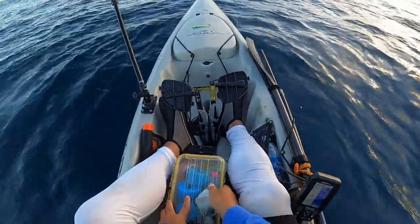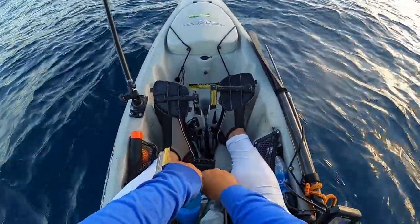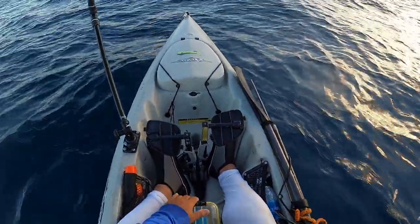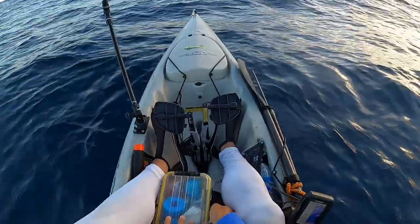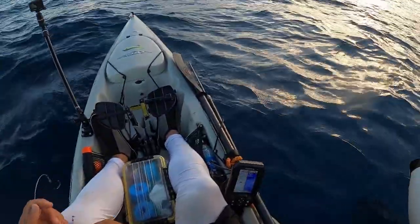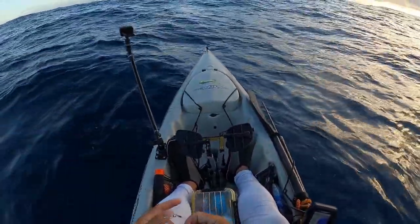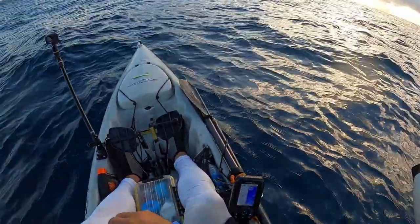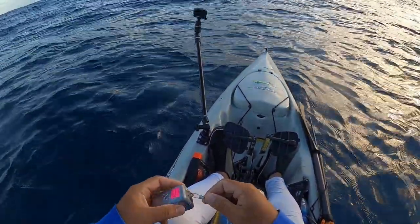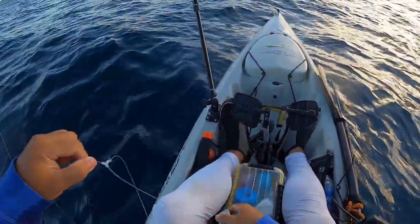Alright, I'm gonna try to start at the top of the drop off today. Try first drop in like 380. See if we can get lucky here. Alright, clip on our 2 pound lead here. And get some bait cut.